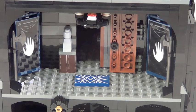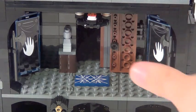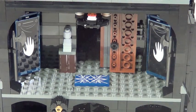You move one floor up, and this is kind of like the main entrance of the tower. These are the doors that open to the outside right there, which is a pretty cool little thing. I like the little statue right here, and I love especially these white hand stickers on the flags right there. Those look absolutely fantastic. I love the little axe. All the little details around here are really great.